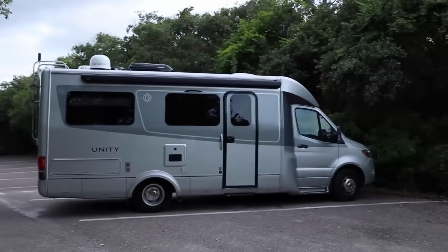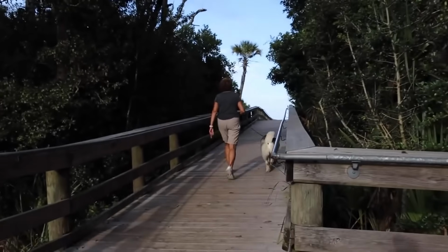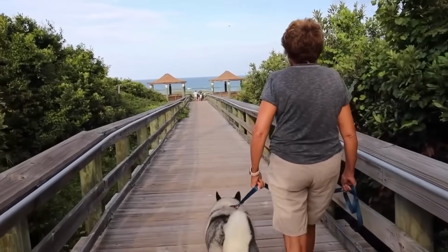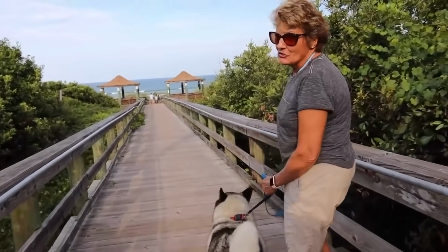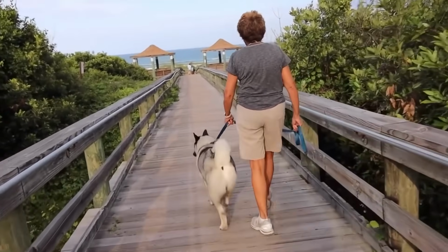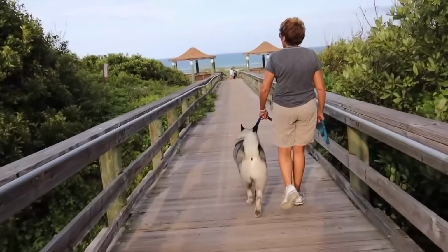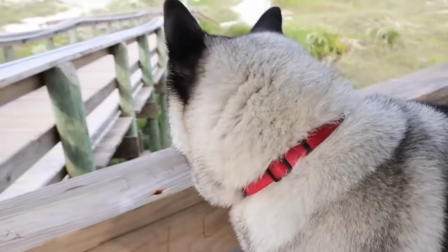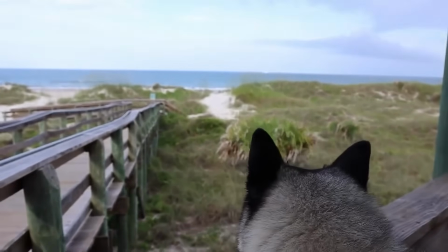They've got lots of spots right here. And the beach access is right here. Jen and the dog are on the boardwalk right now. This is actually so nice that you get to take your dog here. Oh, pretty. You're a lucky dog. There are a number of access points to get to the ocean, and a lot of them have these beautiful boardwalks. Very easy, very convenient to get to the water.